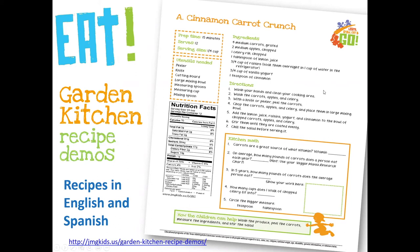So we have the food label for all of these different recipes. We do have videos of these on the JMG website. In many of our school districts, we've partnered with nutrition services for the school districts for them to be involved with this. Houston ISD has about 250,000 children in it, and we work with Houston ISD Nutrition Services, and one of their chefs does a lot of programming with us.